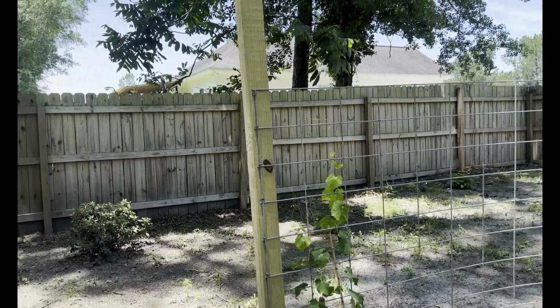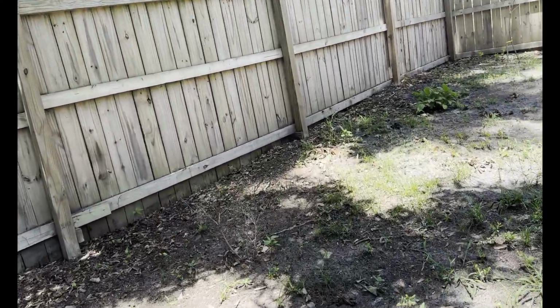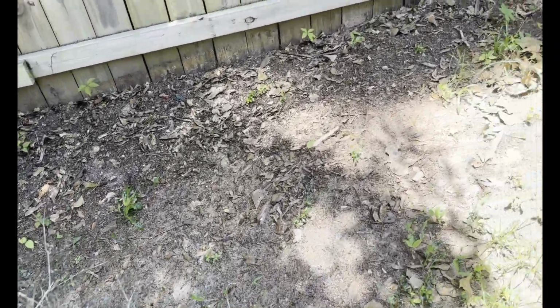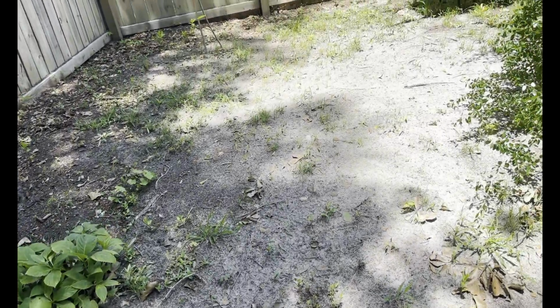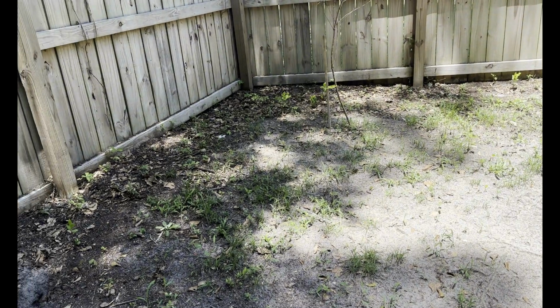And now we'll probably come out here and we're going to move some of these flowers because we put flowers out here, but some of them are not making it. So I think we're going to end up pulling this one up. Little man done came out here and pooped. That one is good. Yeah, right there.